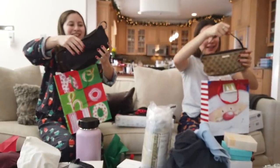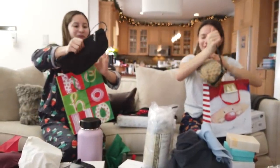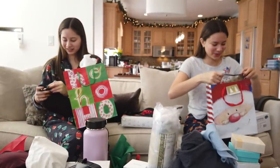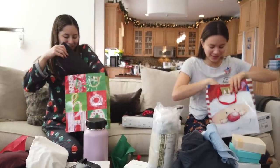Those are vintage Gucci pochettes. That's so cute. You're welcome. These are so cool. So cute. Thank you, Ashley. Thank you.